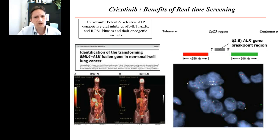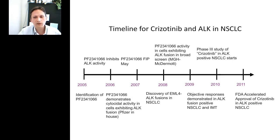And we used FISH. We did many FISH tests, and in fact became the central lab for the phase 1 trial of crizotinib, and got to play, I would say, an integral role, at least early on, in the development of companion diagnostics in that space. So we learned a lot about companion diagnostics and how important it is, even for a relatively rare genotype, to uncover actionable, targetable mutations. So happy to talk offline with anyone about our experience there.